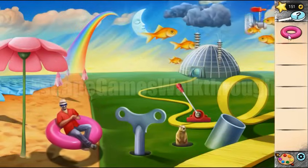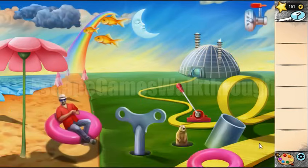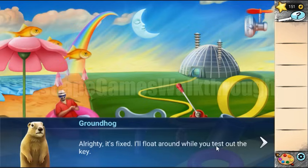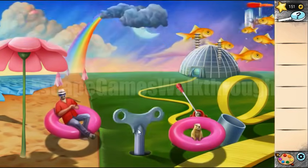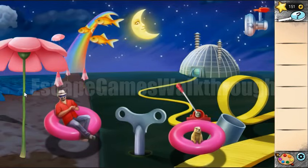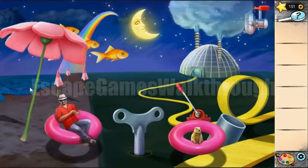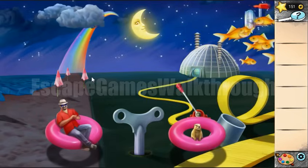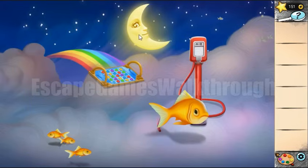Okay, let's go down and give this tube to that hamster, hog, groundhog. So he is happy now. And he fixed the mechanism. So we can now turn this key and switch the day to the night. So let's again fly high above. Let's talk to the wise moon.